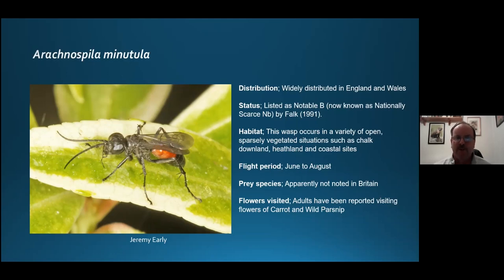It's a typical red and black spider wasp. It's very, very similar to Arachnospilla spissa, so you have to be careful when trying to distinguish between these two species.